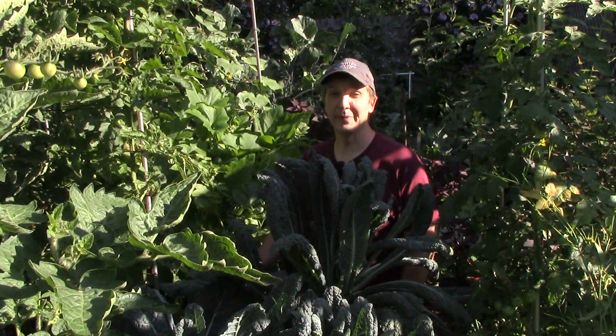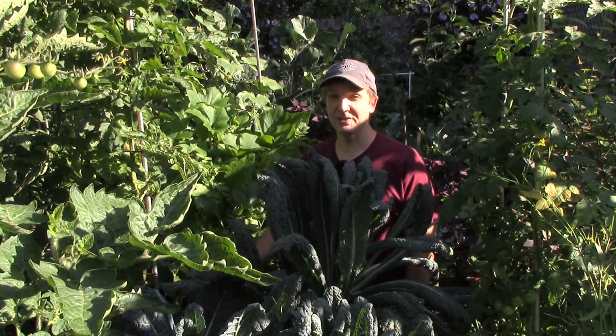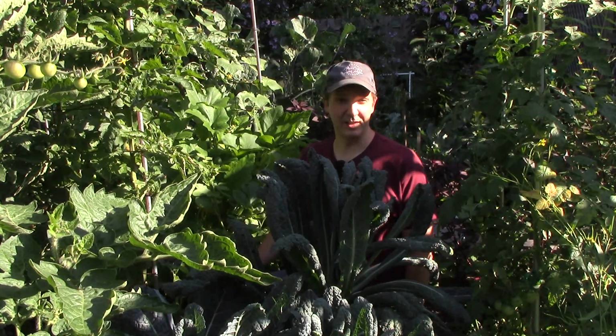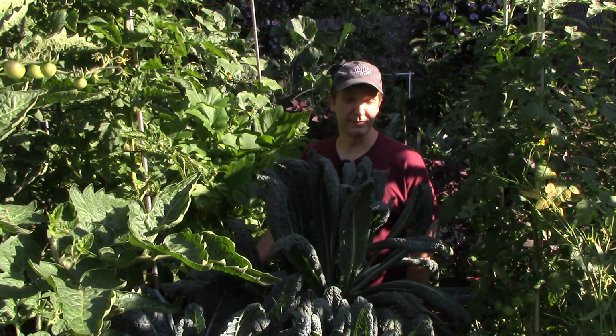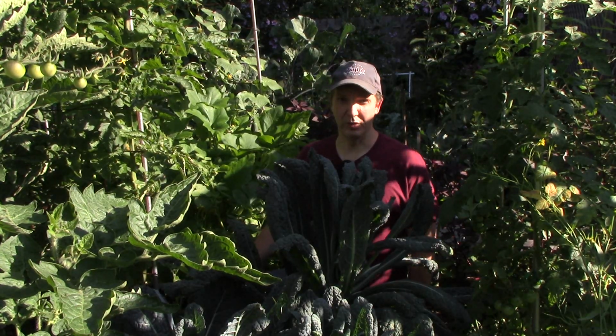I probably got a little bit ahead of myself talking about the spacing between beds before talking about how much to take on in your first year. As a general rule, I think it's a good idea to start out small. For example, a single 4x8 bed is manageable for a beginner, and it will produce plenty of food. If you start out larger than that, it might lead to frustration and disappointment.